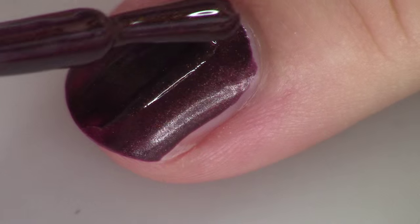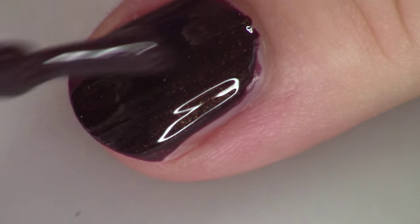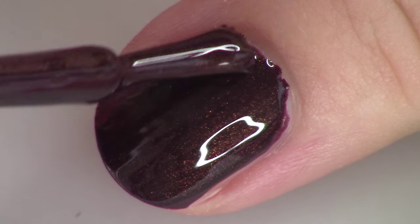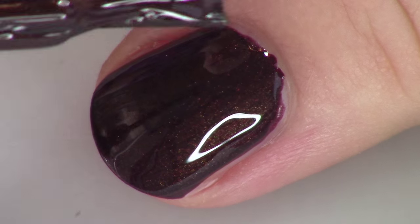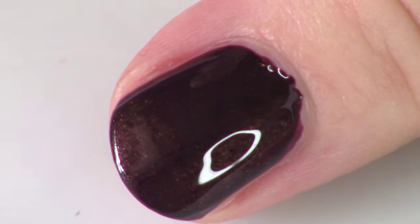All right, here's the second coat of I Klove You. That name keeps tripping me up. I Klove You. So as you can see, it's getting nice and opaque at just two coats.